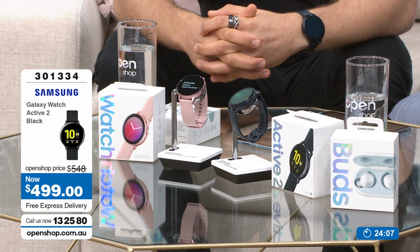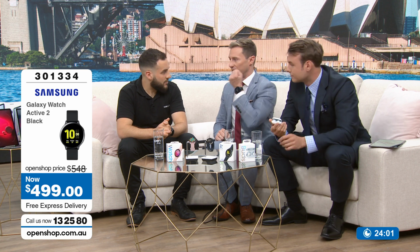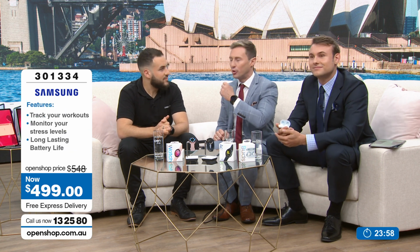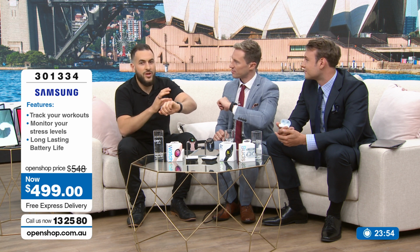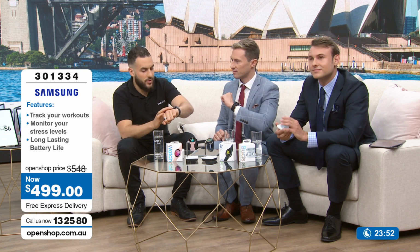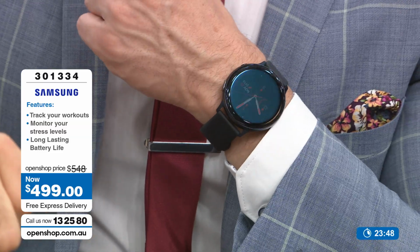So the thing about the watch, Zach, is that first and foremost, I love it because it's just so slick. I just love wearing it. You put it on, it's so cool. We've done that intentionally. We wanted it to be a really minimal design so that when customers wear it, they don't feel like they're wearing a bulky watch. It's nice and slick, and you can wear it all day comfortably.